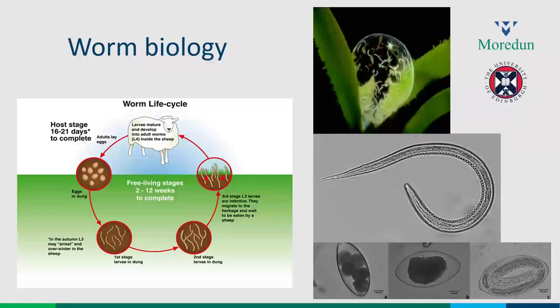And then at the bottom, I've just got some pictures of Nematodirus eggs, just because it's a slight exception to the rule. Rather than developing on the pasture, these have a really hard, really resistant shell, and the worm develops inside the shell until it hatches, usually or traditionally after a cold spell followed by a warm spell.